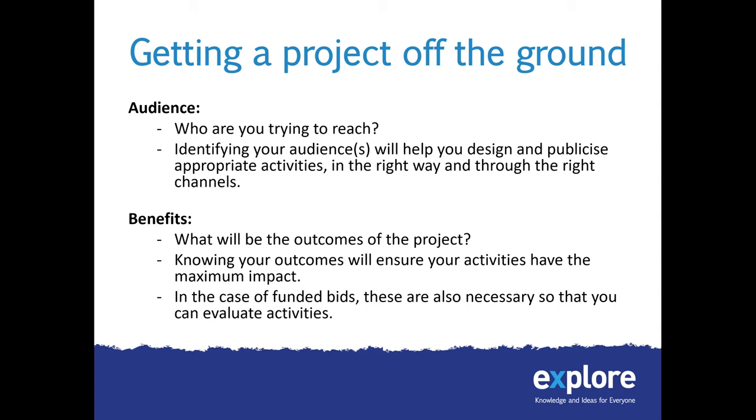Have a think about who you're trying to reach. Who are your audiences? Who are your current audiences? Is it young people? Is it retired people? Is it people coming to reminiscence sessions? Is it players? Identifying your audiences will help you design and publicise your project through appropriate channels and making sure you're doing it in the right way. It also means that when you're defining the activities that you're going to do, you've got suitable activities for all those audiences. Or you might want to do something completely different and target an entirely new audience, in which case, how do you do that and what activities do you need to do that?